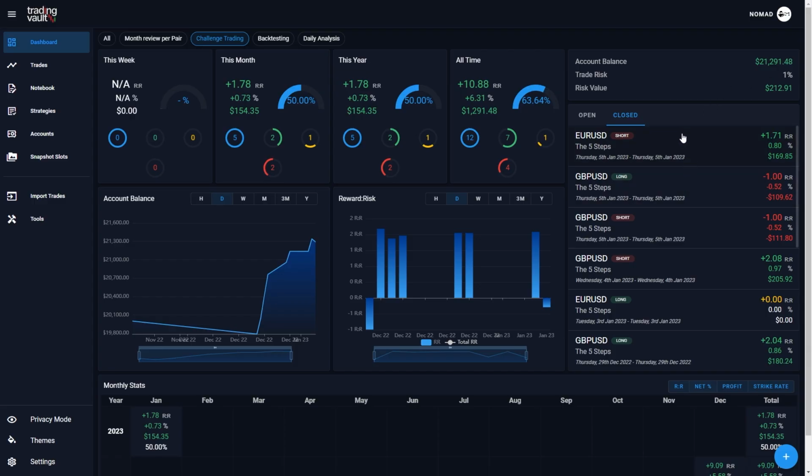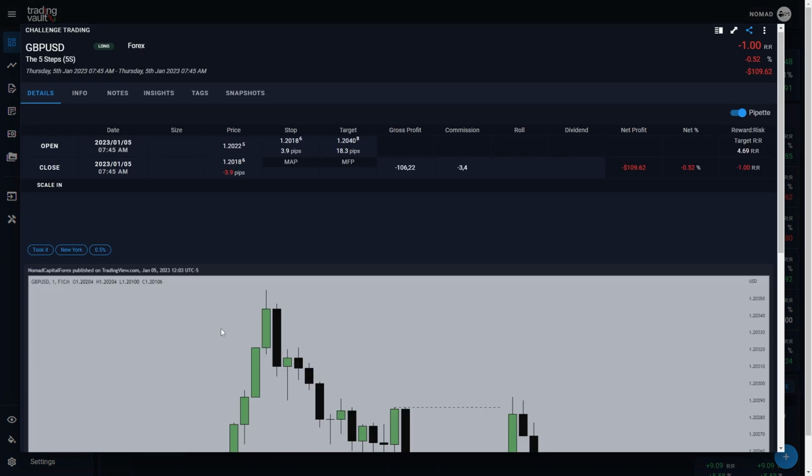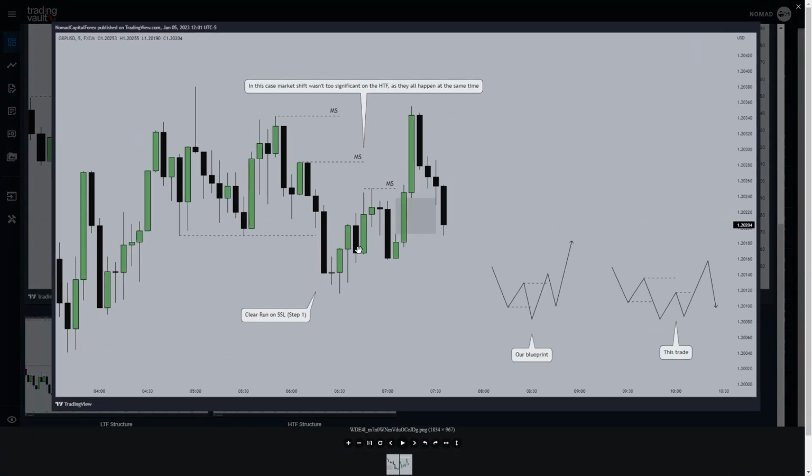The last 2 trades that we have in front of us happen on the same day. We're going to be looking at another loss and then the win on EUR/USD. And this one is also a little bit complicated. So let's see.